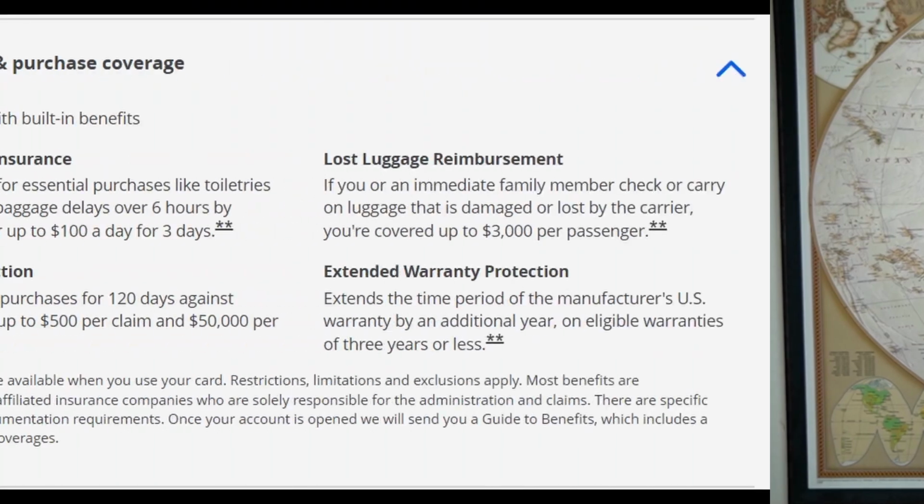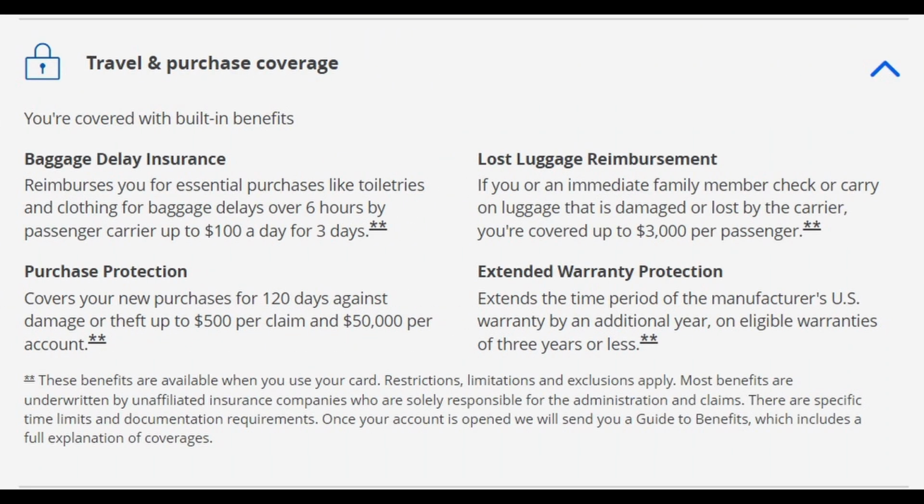To be honest, I'm not that impressed. They could have at least offered cardholders free check bags or something. Anyway, let's take a look at the insurances and protections that come with this card. You're going to get baggage delay insurance, lost luggage reimbursement, purchase protection, and extended warranty protection. I would have liked to have seen trip cancellation and trip interruption on here also, especially since we're not getting a free check bag benefit.